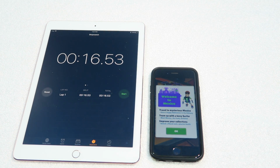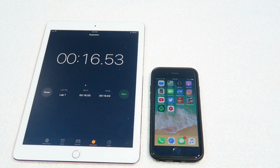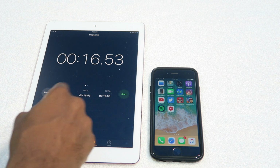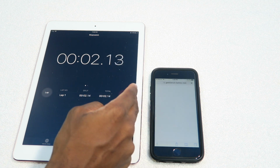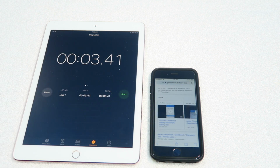So I'm about to update this device. Like I said, it's fairly quick. Apps launch about average, maybe 3 seconds, 2 seconds. Maybe when you start getting into the games, there's a little bit more to load up. But for the most part, it works pretty fast. Let's do one more test. Safari. 3, 2, 1. Alright, so in terms of the app Safari, it was about 2 seconds.